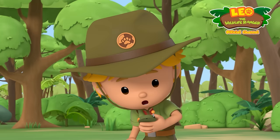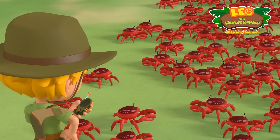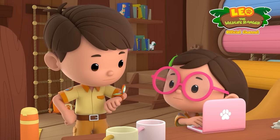Kyle. Hi, Leo. Did you find anything? Those are Christmas Island red crabs. They're migrating to the beach to make babies. But some of them are going in different directions. What if they get lost? And what if they have to cross the road to get to the beach? What if they get hurt? That'd be awful, Kyle. We'll come over to see how we can help guide the crabs safely to the beach.